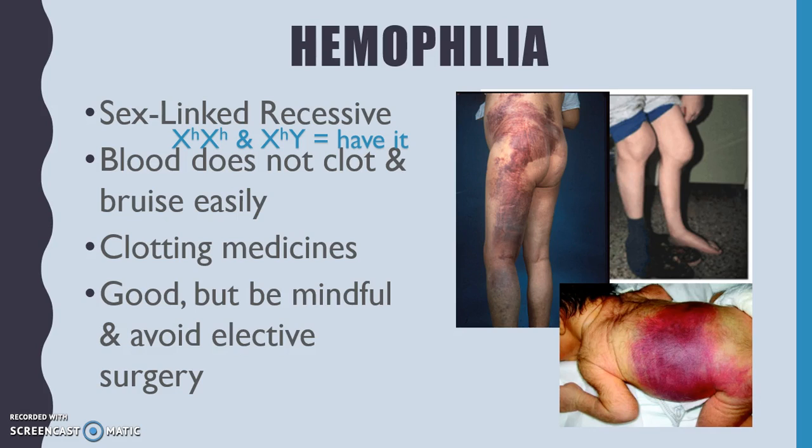If you have hemophilia, then your blood does not clot. Okay, there is something known as the human clotting factor that we all produce, and which allows us to stop bleeding and produce a scab over any cut. A person who has hemophilia does not produce any or enough of that to stop bleeding.